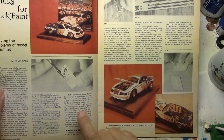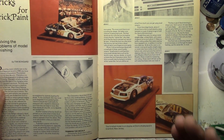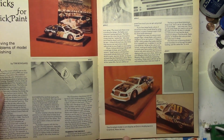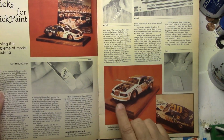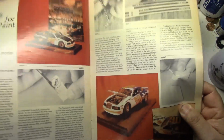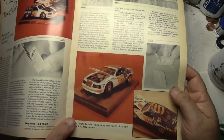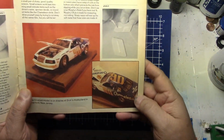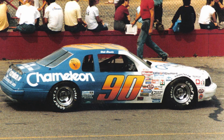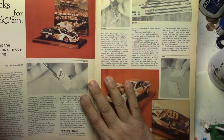And they go over doing... Actually, Fred Cady did make the decals. I'm incorrect. This article wasn't about making the decals, although they had that. Fred Cady had decals for this car. And this was one of those early cars. Who was it that did this? It would be Tim Bongard. And actually, I would love to do this car because it was one of them early faded NASCAR paint jobs. This Junie Donlevy Thunderbird. What a great article.